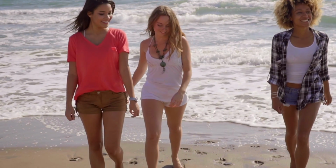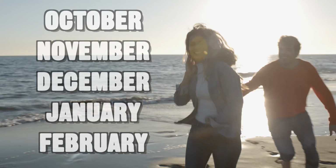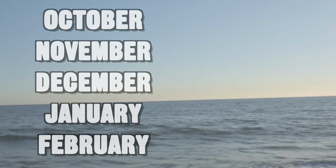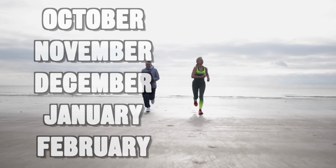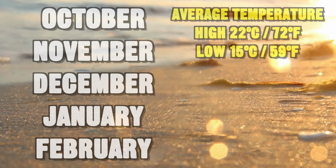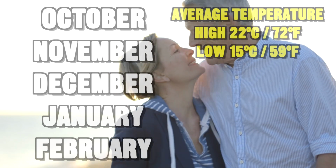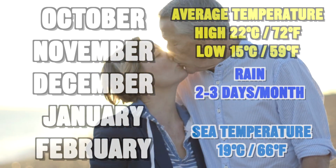So when is the right time for you to come to Puerto Calero in Lanzarote? Well, know that October, November, December, January and February are normally the coldest months, but they are still very much warmer than most of European countries around this time. This is also why a lot of people from Scandinavian countries and the colder countries of Europe like to come to Lanzarote around this time. Average temperature is going to be around 22 degrees on the high side and a low of 15 degrees. Rain is 2 to 3 days a month and the sea temperature is around 19 degrees.